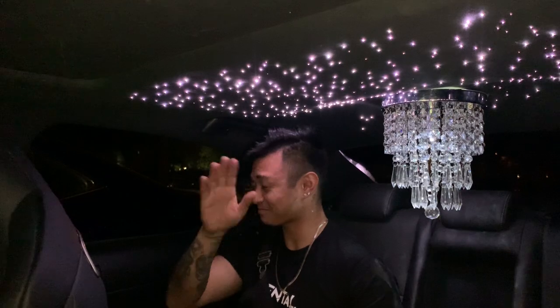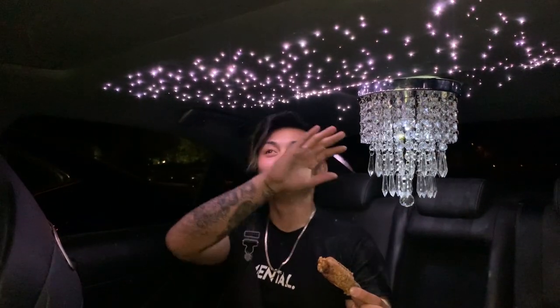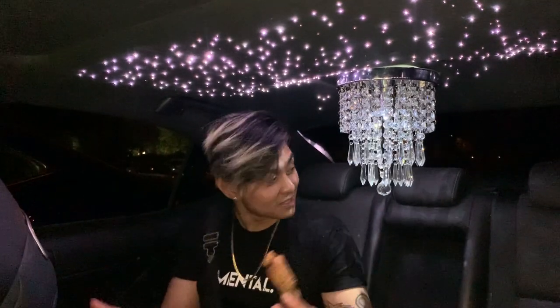Much better. So thank you guys for watching the video. Hope you guys enjoyed it. Sorry about that. This mod really complements the Rolls-Royce lights and I'm really happy about it. Let me know what you guys think. If you guys hate it, let me know. If you guys love it, let me know. And that's pretty much it.